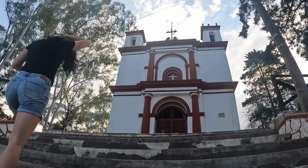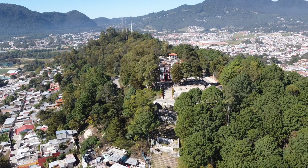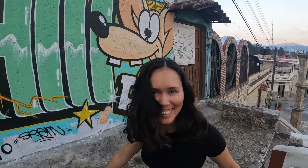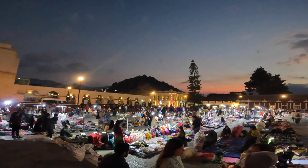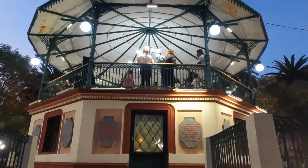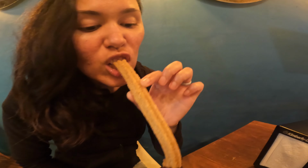San Cristobal has churches all over the downtown area, and the Church of San Cristobalito, up on the hill just west of the downtown area, gives great views over the town. There's just too much going on. Every night when the sun sets, hundreds of local vendors bring out their clothes, accessories, and street food to sell just next to the main square. A tamal, elote, and some freshly made churros were the perfect way to finish off the evening in San Cristobal.